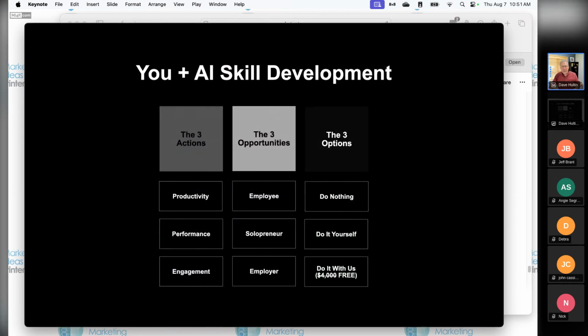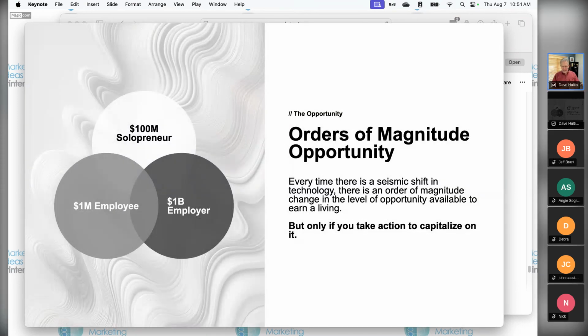Okay, we are about 45 minutes in, and we're actually getting close to the finish line, probably about 10 minutes away. But let's take a look at the opportunities that result from becoming an AI workflow master. And so what we're looking at here is the opportunities. We know that every time there is a major shift in technology, there are just orders of magnitude of opportunity created in the economy. Now, you've lived through some of these already.